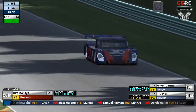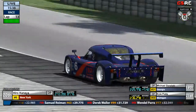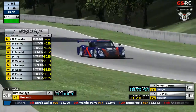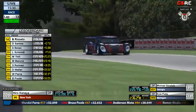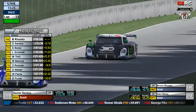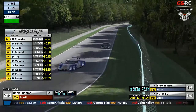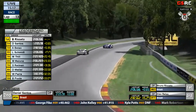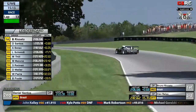But anyways, so right now, let's go through the order, because we haven't in a while, even though we're looking at Hiro Kanaya. Let's go through our leaders. Bruno Rossetto is still leading, but only just by less than a second over Daniel Santos. Alex Bilbao is currently scored in 3rd place, 15 seconds down after that accident. He got held up quite a bit, but he has no one between them at the moment. Leandro Schmidt is sitting in 4th, his teammate, so he can play wingman there. And then Matthew Thill, we haven't really talked about him, started in 10th.